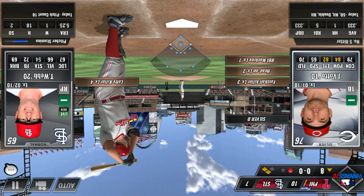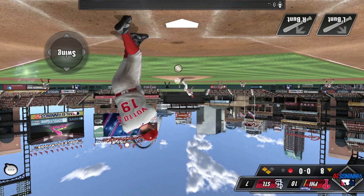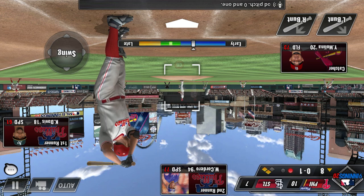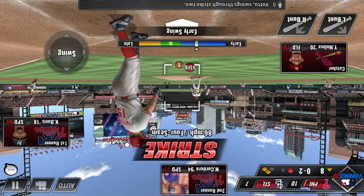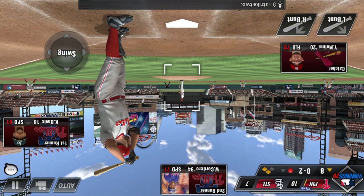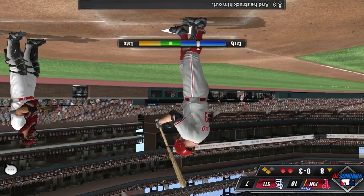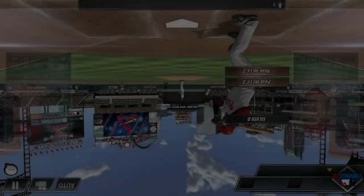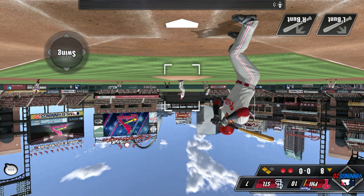Here he comes. Strike. Good pitch. 0-1. He waits. Now the pitch. Right. Votto swings through. Strike two. The 0-2 to Votto. And he struck him out. Cesar Hernandez steps up to the plate. 1-for-4 thus far.